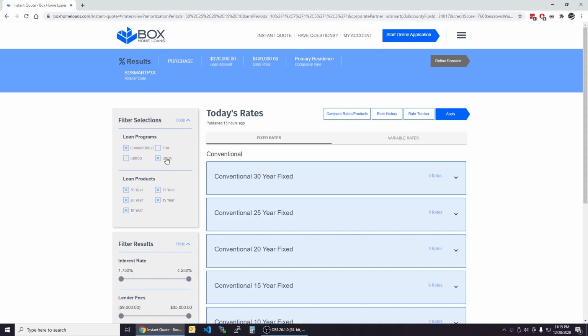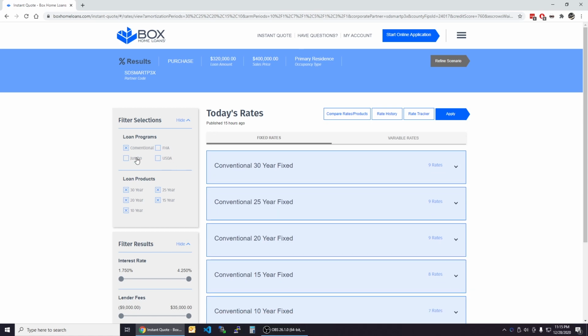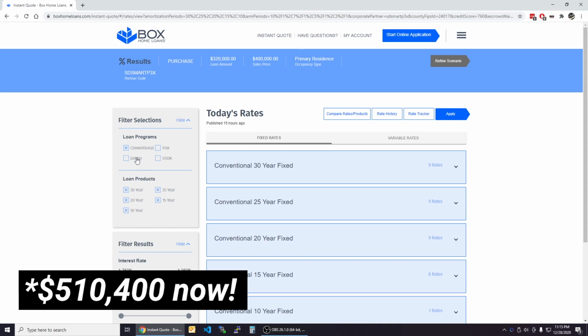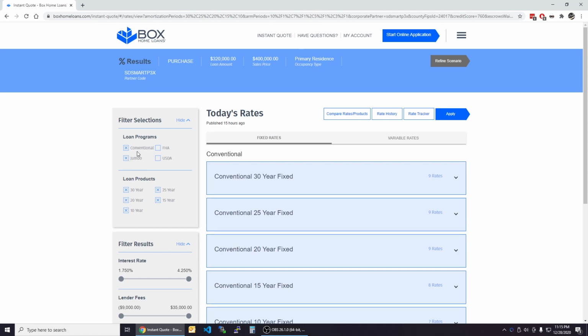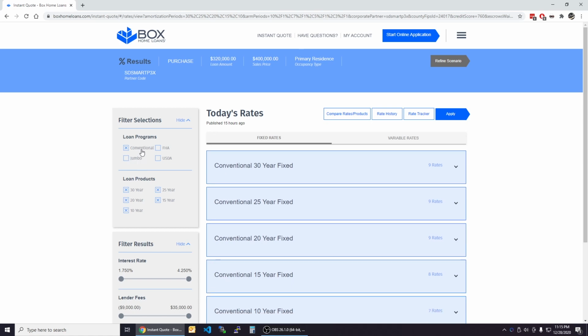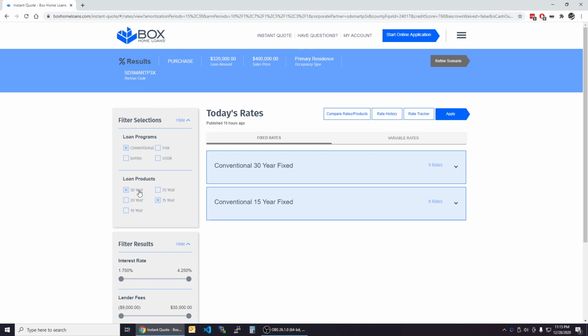If you're low income, you can check the USDA option. You can see if you qualify for this. This will give you really good rates. Jumbo loans are normally for loans that are over $400,000. I can't remember the exact number, but if you are buying a house for $500,000 or $600,000, then most likely you're gonna have to go jumbo conventional. So for this video, I'm just gonna use conventional, and I'm only gonna look at the 30 and 15-year loan products. You can do whatever you want.